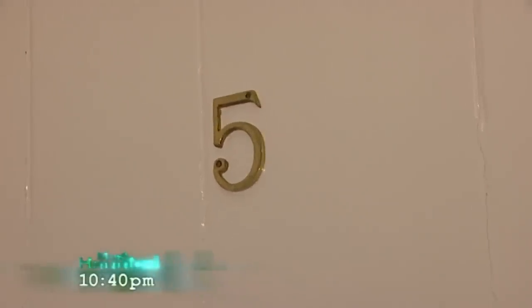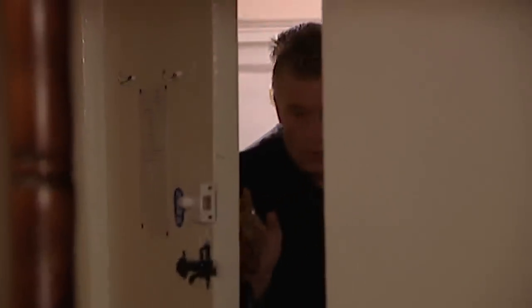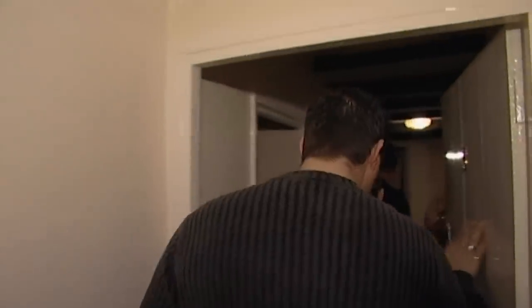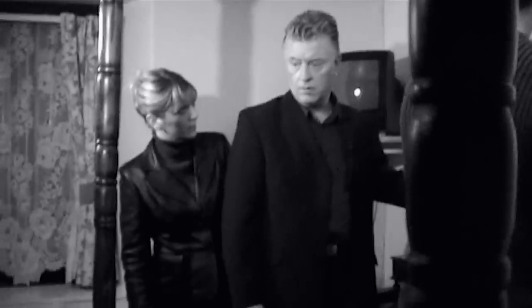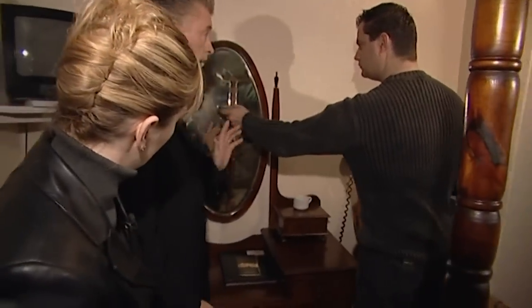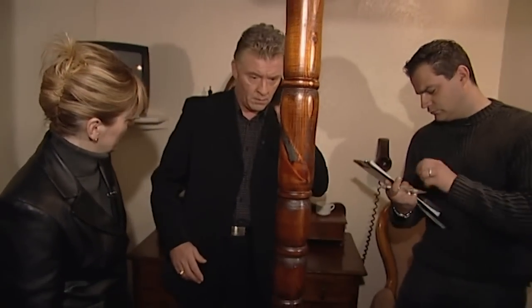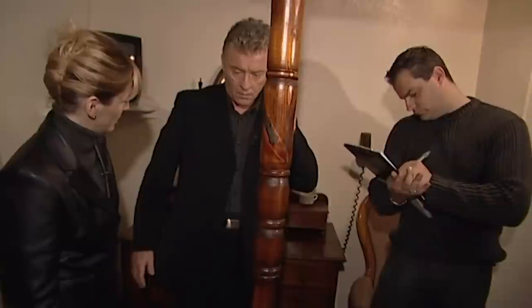Room 5 at Jamaica Inn has had many ghost sightings. The most frequently seen is the spirit of a young woman and a child. Would Derek be able to pick up on her presence? And if so, would he be able to tell us who she once was? Oh, you're picking up on something there now? Yes, I've got an essence of a young lady here, and a little boy.